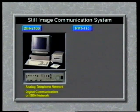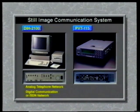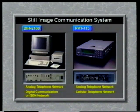The second type of terminal, the PVT series, is a portable still image transceiver. This model is a small, lightweight, battery-operated, easy-to-carry unit. The PVT series can transmit high-quality images anywhere using a public payphone, portable phone, or a press-to-talk radio transmitter.